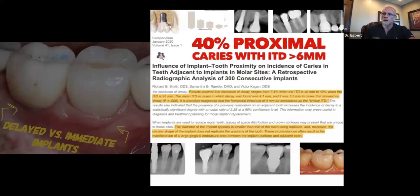The other situation that we run into quite often with these large molars on smaller diameter implants is the abnormal emergence profiles that create food traps and or difficulties to clean. So what's really interesting, a recent study by Smith et al. showed that 40% of teeth with a larger tooth to implant distance than 6 millimeters had an increase in proximal decay. So of course, the closer we can get these emergence profiles and implants to natural forms, the easier it'll be for these patients to take care of.